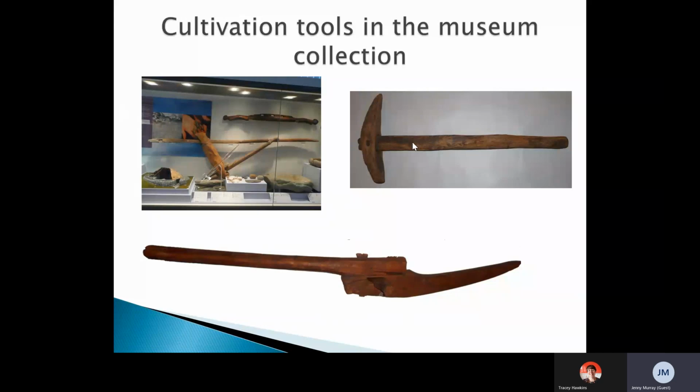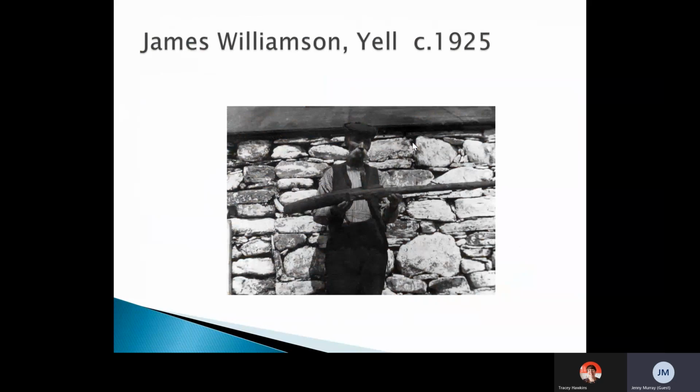their source. A search of the Shetland archives records revealed a glimmer of hope when a correspondence between Andrew Williamson from Yell to Edwin Seymour Tate came to light. Here's James Williamson, sorry.